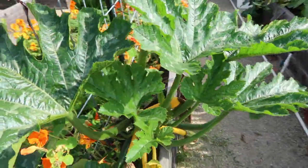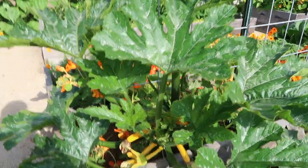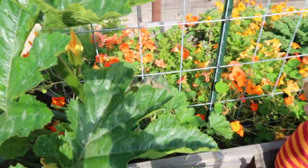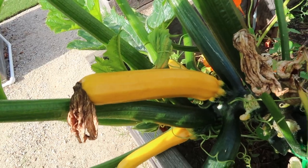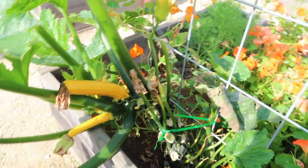And let's see, I just trimmed back this squash plant and it's got some really good squash on it. And we've been eating lots of squash lately. Got that tied up.